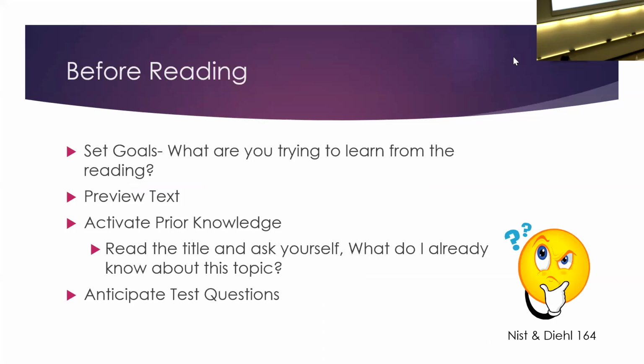So the first thing we're going to talk about is setting some goals and, before you read, looking at that information. So as you set your goals for your reading, you're going to start asking yourself what you're trying to learn. And as you preview the material, that's going to help you to kind of go through that. So you're going to want to set goals, preview your text, and then activate prior knowledge.